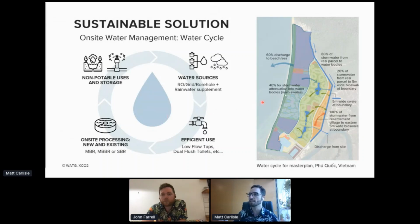An example is this master plan project that we're doing in Fuquoc, where you can see these large lagoons, which are in the center of the master plan, form what we call multimodal bits of infrastructure. So they're providing amenity space, managing stormwater, but also providing a source of water for the brackish reverse osmosis system.